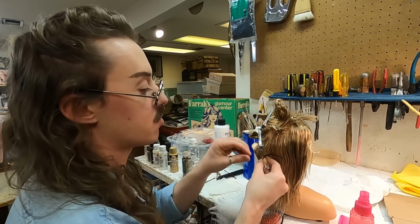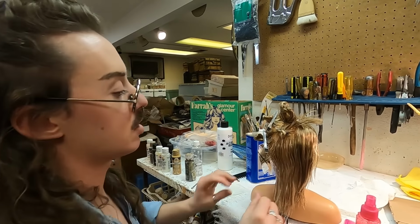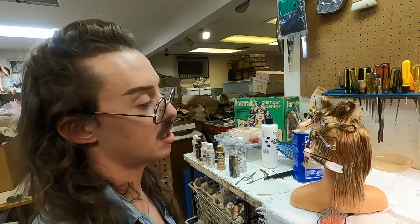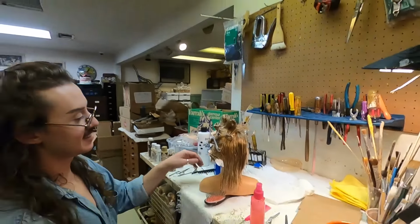So I want to merge those two things together. I want to have something that is both limited to what she would have come with and a slight enhancement, because I am stubborn. It's going to be good. And you're appreciating this more, I think, because we're not using tape-ins and extensions. We're working with what we've got.